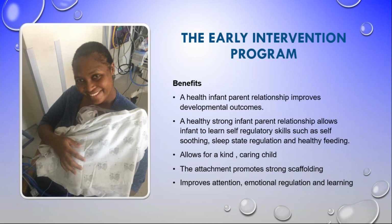It calms the baby down. It stimulates the oxytocin gene, which allows for a kind, caring individual. Attachment promotes strong scaffolding. So the parent who's attached to the baby, who's comfortable with the baby, will exercise that baby, and that baby will develop strong scaffolding. It will reduce the neurodevelopmental problems. It also improves attention, emotional regulation, and learning.